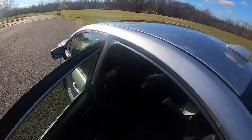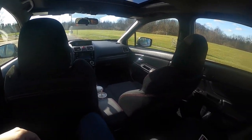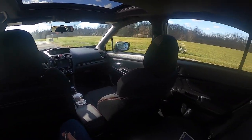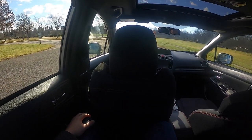All right. And this seat is where I would sit. And the back seat actually isn't too bad. It's not extremely spacious or roomy, but it's actually decently comfortable for a longer trip. So really can't complain too much with the back seat room.